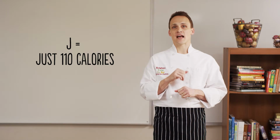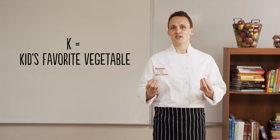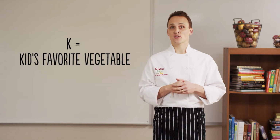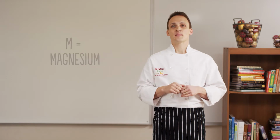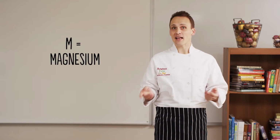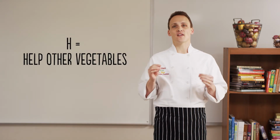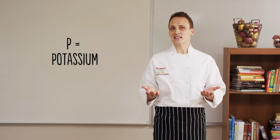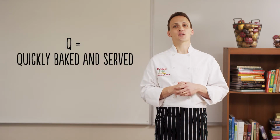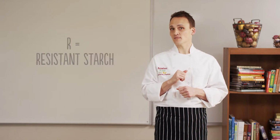One medium potato has just 110 calories. They're kids' favorite vegetable and count toward the required daily servings of vegetables within the National School Lunch Program. Potatoes contain magnesium and are a very nutrient-dense vegetable. Potatoes help other vegetables get eaten when they share a plate. They have more potassium than a banana. Potatoes can be quickly baked and served, and the resistant starch will keep students feeling fuller longer.